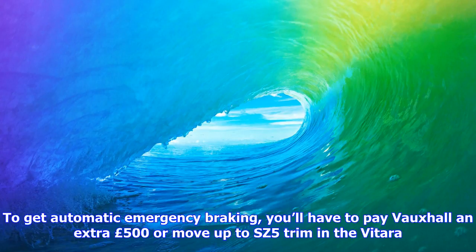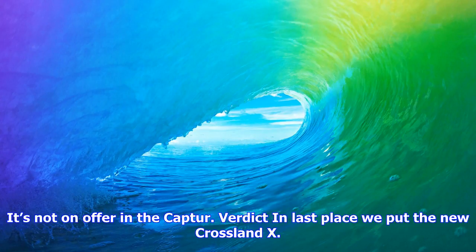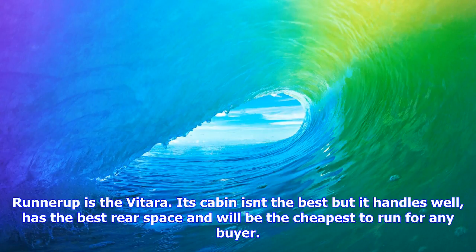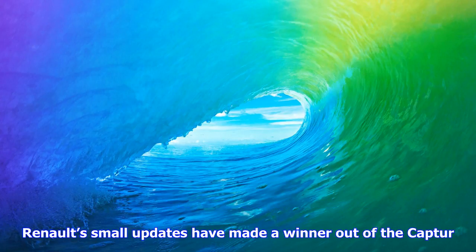Specifications: Renault Captur TCE 120 Dynamic Nav. Engine size 1.2-litre petrol. List price £17,805. Likely price after discounts £15,873. Power 118 bhp at 5,000 rpm. Torque 151 lb-ft at 2,000 rpm. 0-60 mph 10.6 sec. Top speed 113 mph. Government fuel economy 51.4 mpg. Real world mpg 44.6. CO2 emissions 125 g/km.